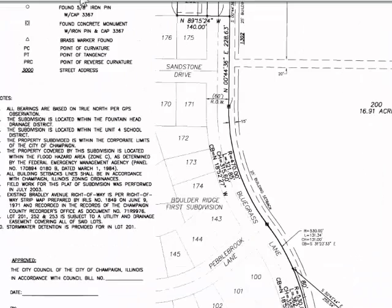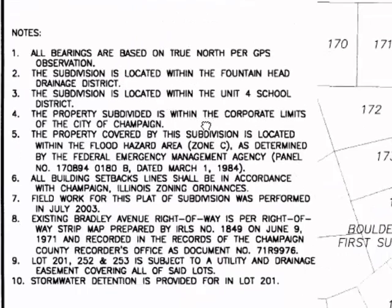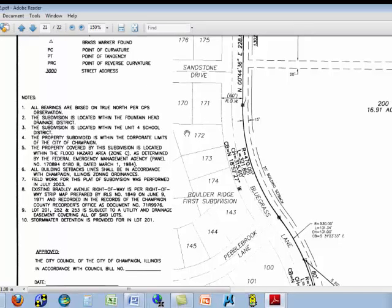Little things like notes on a plat like this may seem obscure to you. You might wonder, why is there a note that says the subdivision is located within the Unit 4 school district? Well, once you find out that that is a legally required clause specified by the subdivision ordinance in that municipality, then you start to see how everything on a document like this has a very clear purpose.